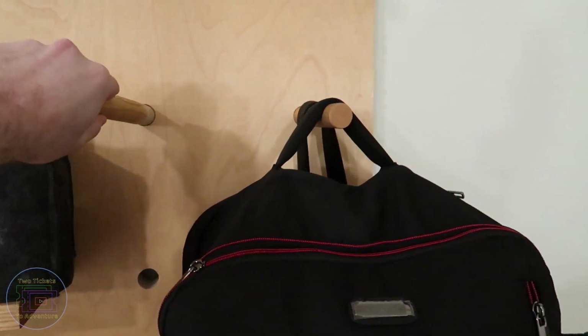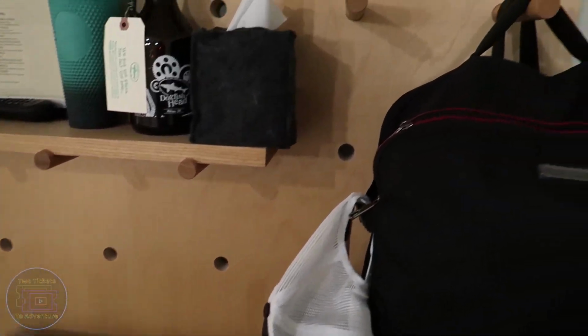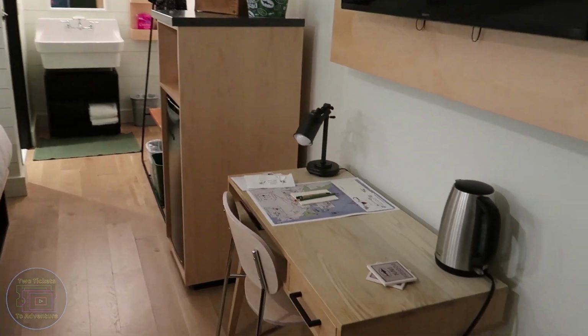So I moved this one over here earlier to put my backpack on because it was a little farther down over here on top of the chair. So this can be rearranged any way you want it to be. Next, we'll just continue down the right hand side here.